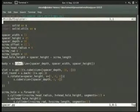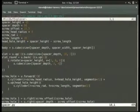It's basically going to be a cuboid, and then with a bunch of elements subtracted from that cuboid to give me the final shape. So there's going to be a slot for where that mounting bar goes through. I need to round off the slot because there's a fillet that might get in the way.